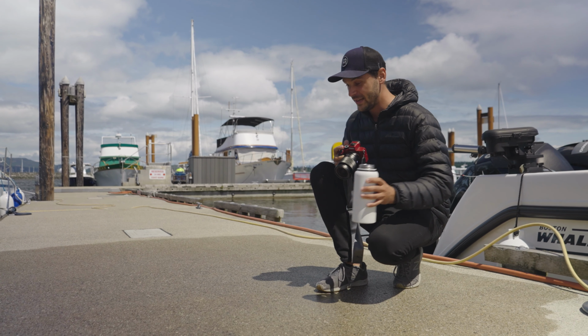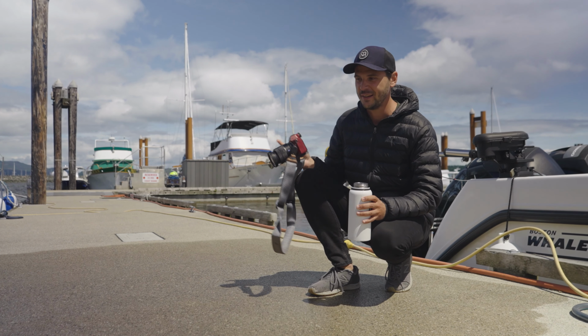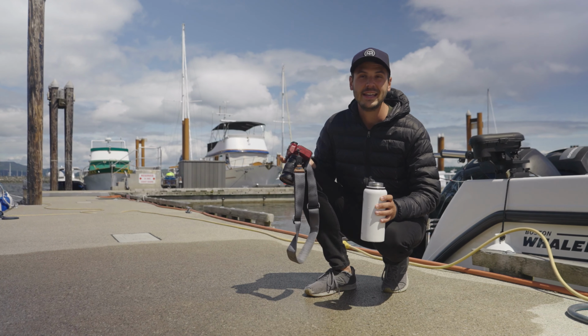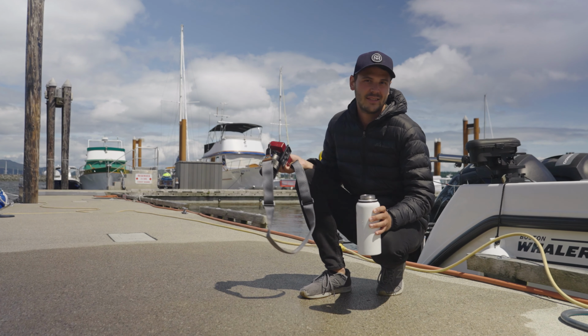Okay, so I've been testing out the surface here to create some reflections off this boat, and it's looking pretty good. Again, you can do this technique anywhere. I just chose this area because it's right on the water and it's kind of cool with the sailboat.